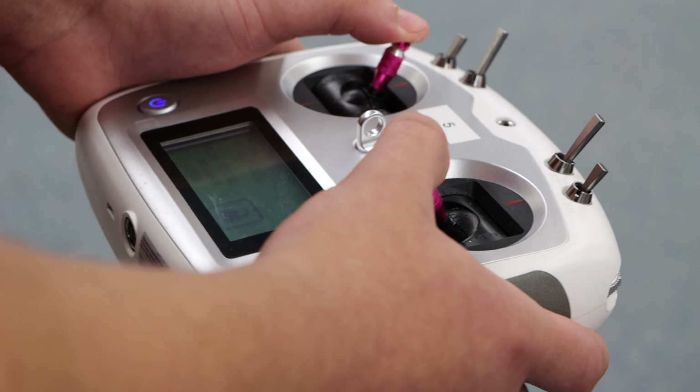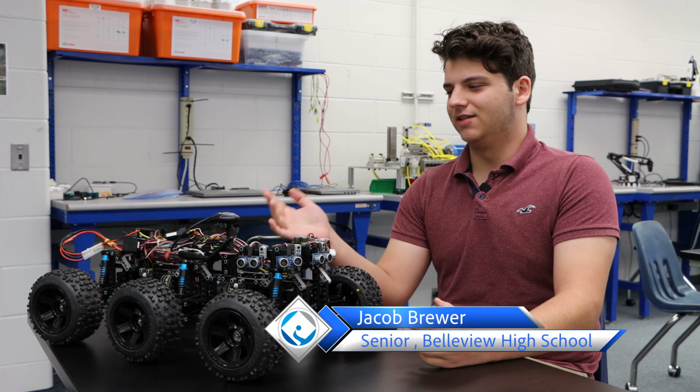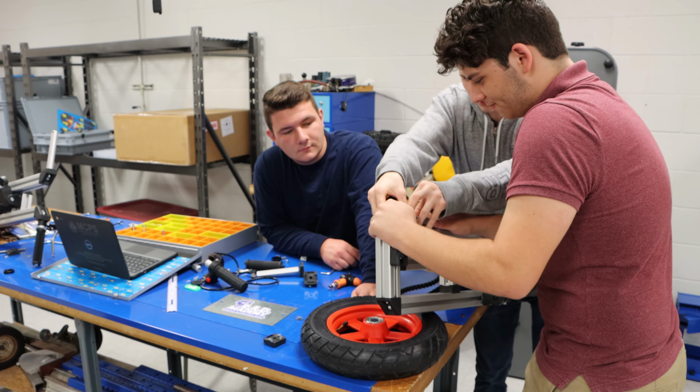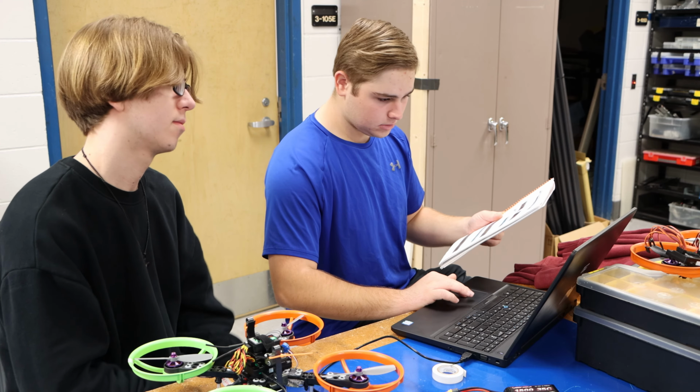I think this class gives very great opportunities to learn kind of how engineering, robotics, any of those things work, as this is a more mechanical project, but then I've also been able to work with more engineering thinking challenges with 3D printing, SolidWorks, and those drones are painful.